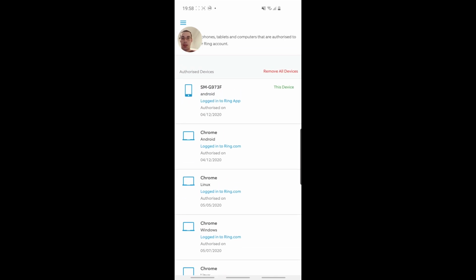And you can see it'll either tell you you've logged in through the website or logged in through the Ring app as well, which is pretty good. And it also tells you this particular device that's logged in and when you last authorized, so that's useful.